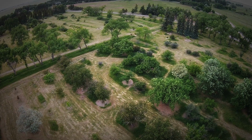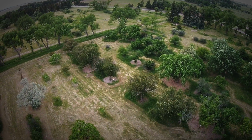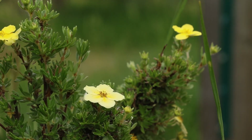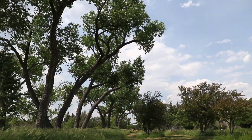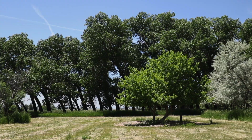Why are we doing this? To preserve history, continue tree research on new species for future releases, provide a passive recreation and educational experience for the community, and to introduce new hardy releases by partnering with growers and nurseries.